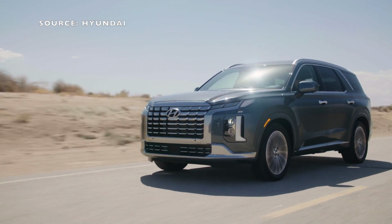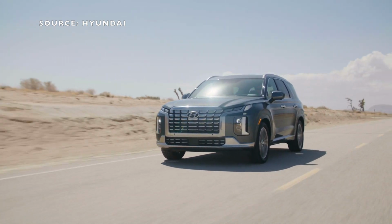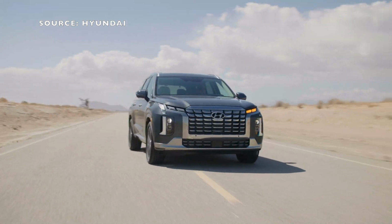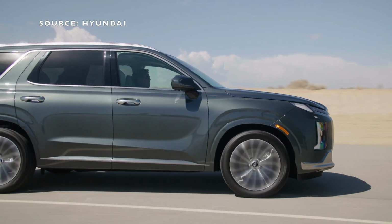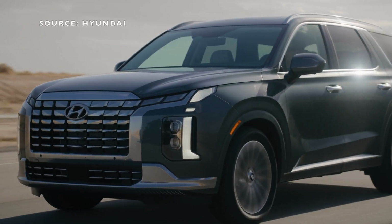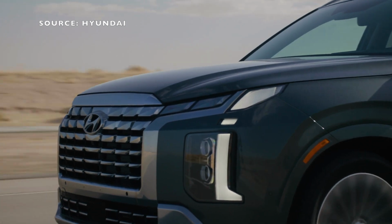to be quite an extensive refresh. And as the saying goes, if it ain't broke, don't fix it. And Hyundai seems to have done just that, retaining all the characteristics consumers cherished about the original model while updating the vehicle just enough in order to keep it relevant in this competitive segment. So, what's new for this model year?